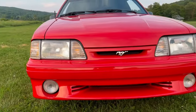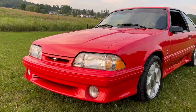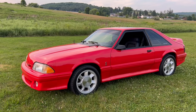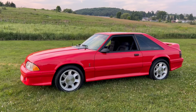It's about as clean a 30 plus year old car as you'll find, I think. And there it is. The 1993 Mustang Cobra.